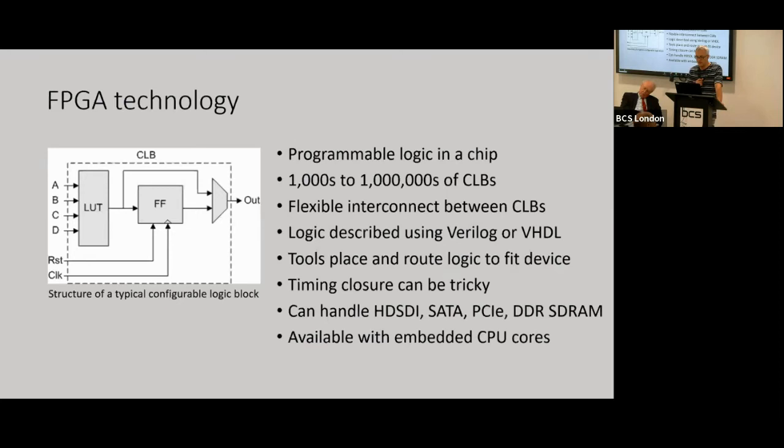Now the routing process has to ensure that all your setup and hold times are maintained for the input of every flip-flop in the design, bearing in mind there could be tens of millions of these flip-flops. And that process, even running on modern machines, takes hours and hours to complete for a large complex design. And it might not succeed at all.